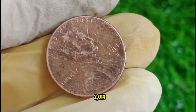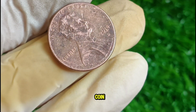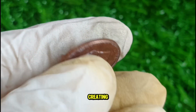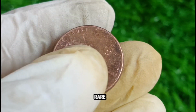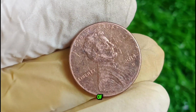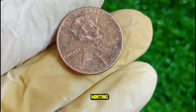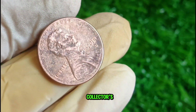In the case of the 2014 penny, the double die error was discovered in the lettering on the coin, particularly around the words "Liberty" and "In God We Trust." The letters appeared blurred or doubled, creating an unusual and highly collectible appearance. These coins are rare, and finding one in mint condition is even rarer. The presence of this flaw is what has driven the price of the 2014 1-cent coin through the roof. Imagine, a small minting mistake that occurs during production can transform a humble penny into a rare collector's item.